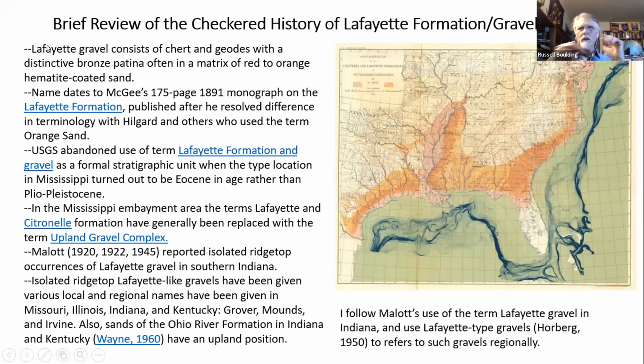I'm not going to go through all this, but if you're interested, you can get this and follow it. The Lafayette Formation has a fascinating checkered history. It's no longer recognized as a stratigraphic term by the U.S. Geological Survey, but the term has been around since 1891.